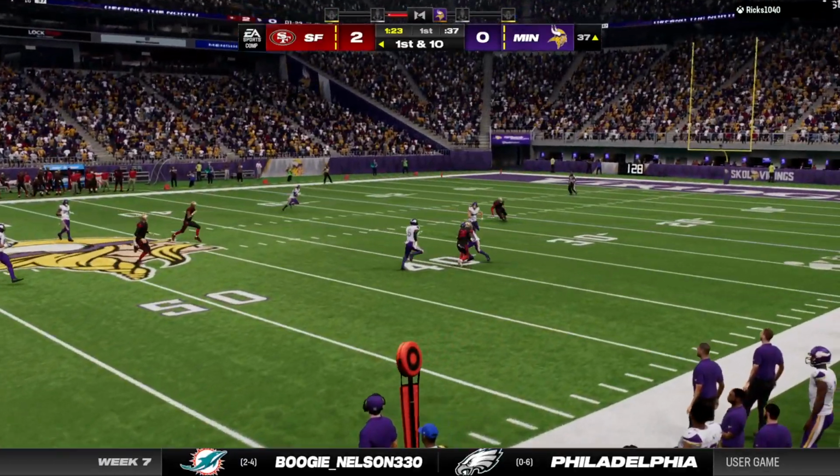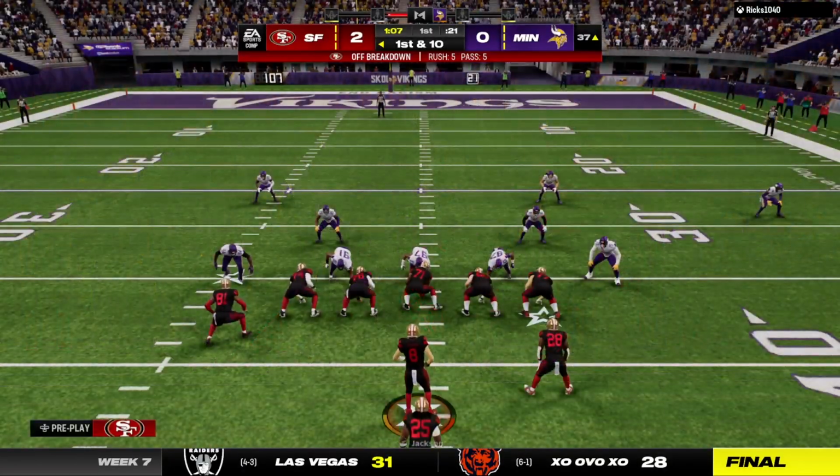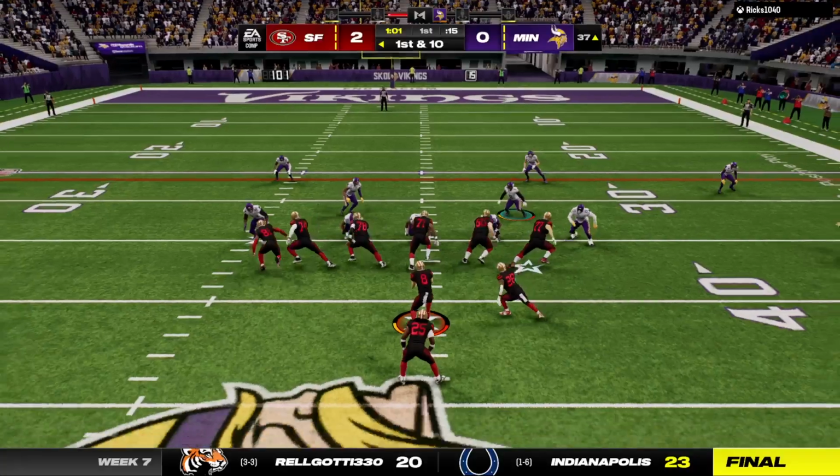This one was all about clearing space for this play to work because he's going to leak out of the backfield to his right and then angle his way up the field. And a really pretty throw to put it on him and create the big play downfield.